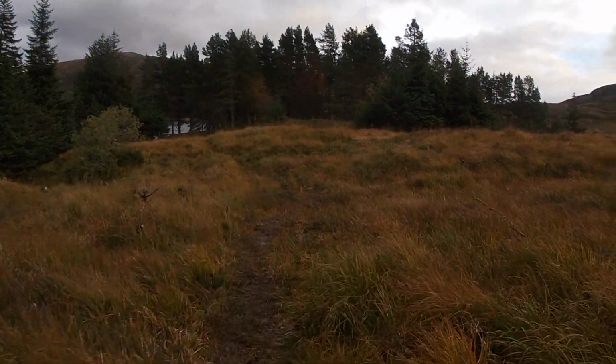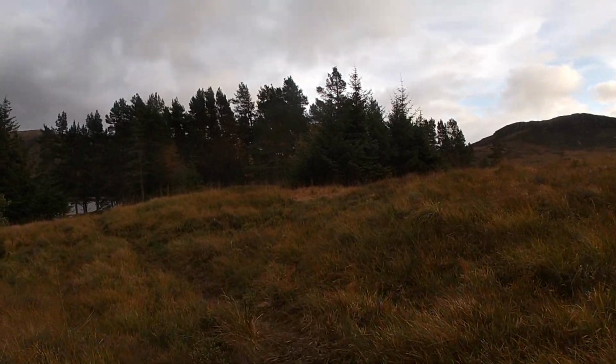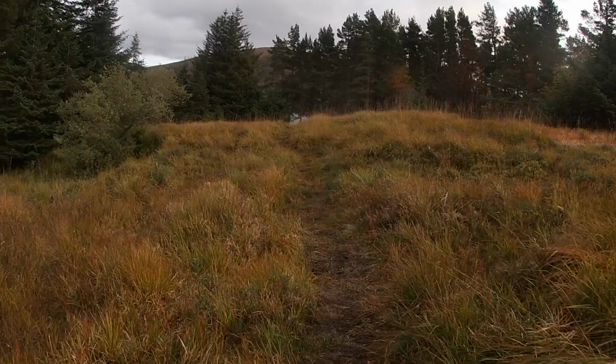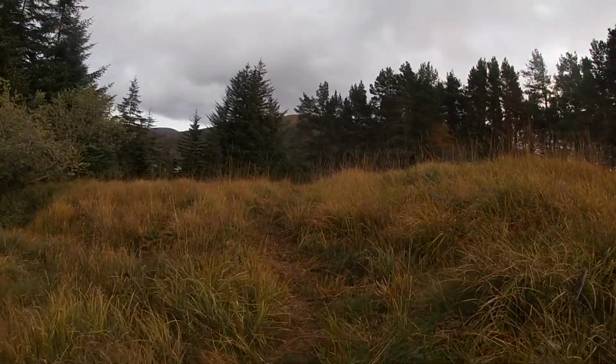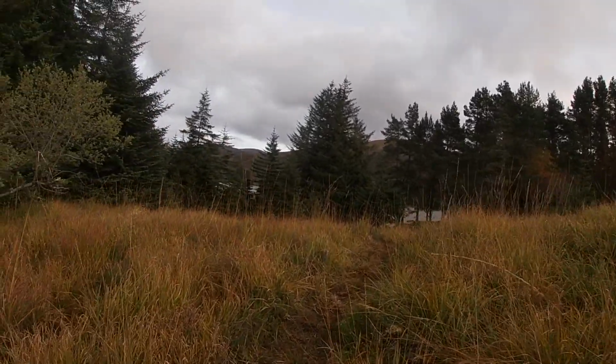It's late in the day to go hiking, folks. I camped a wee spot down here. It's a little peninsula that sticks out into the loch. I camped there a number of years ago, so I'm going to go down and I'm hoping that it's dry enough, although it's very wet here.